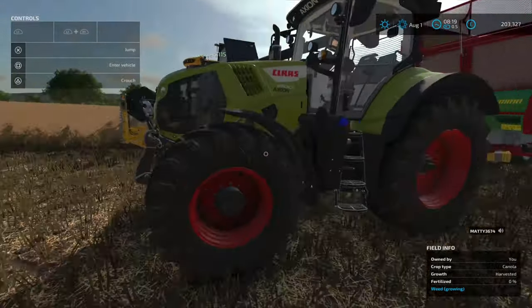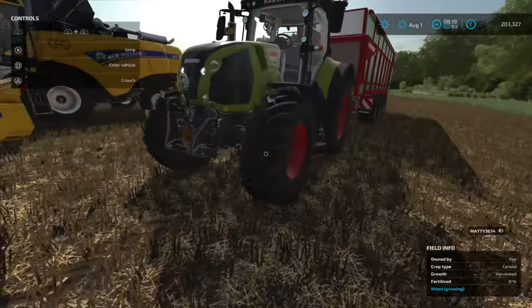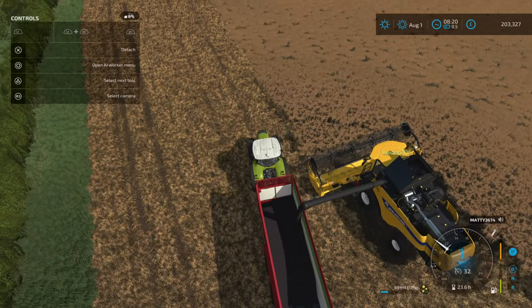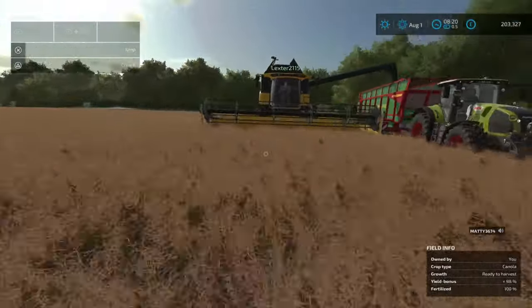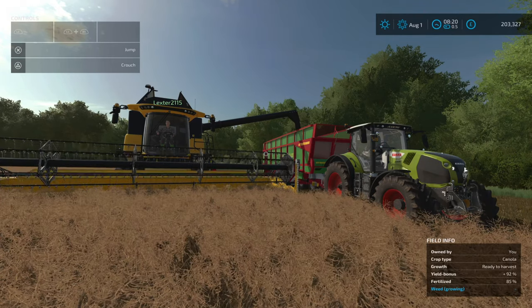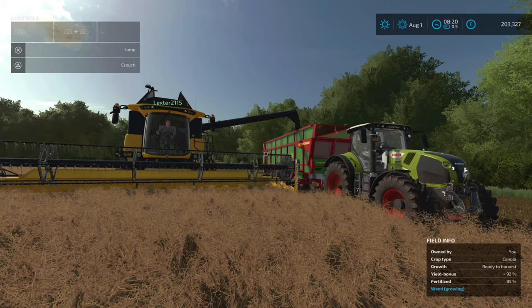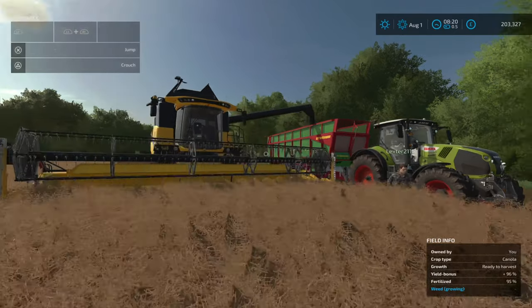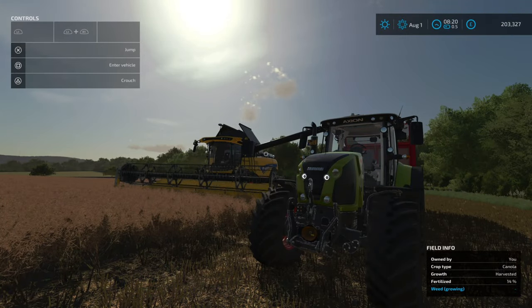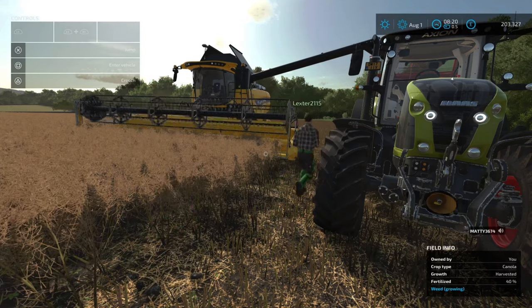Do a stop there, Lexton, and do an empty, and I can do a thumbnail and get the tractor in the right place, and then we can continue with the time lapse. Okay, so let's do some time lapsing.